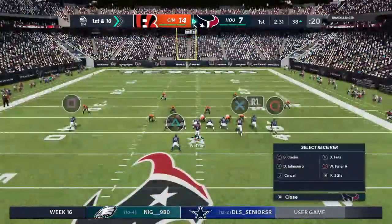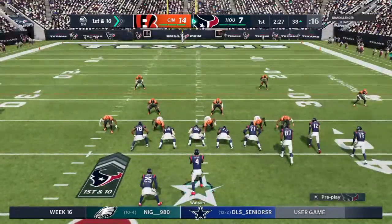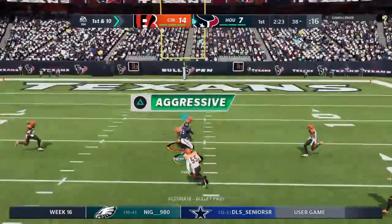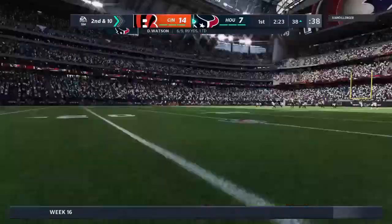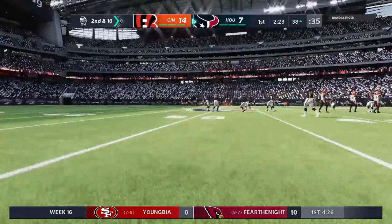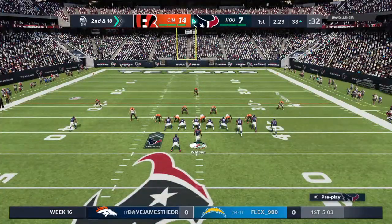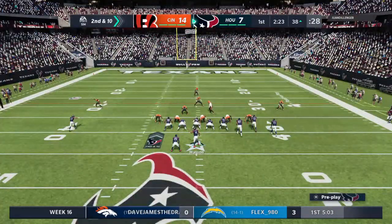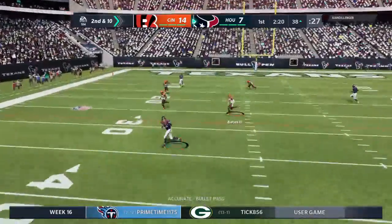So how about that for a chain mover? They're all the way down inside the 40 now for 1st and 10. A shotgun snap for Watson. And this will be incomplete. A physical play on the football there, and it's 2nd down. They kind of forced that one there, didn't he? It's almost like he predetermined where he was going to go with the football. Yeah, he wasn't really going through progressions. He wanted to go to his top guy. You do that against this defense, they'll make you pay, won't they? Yeah, they certainly will. They react very quickly to the thrown football.